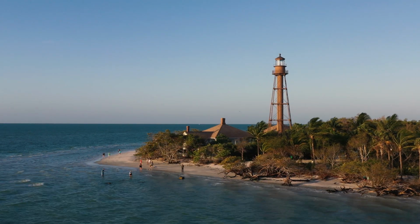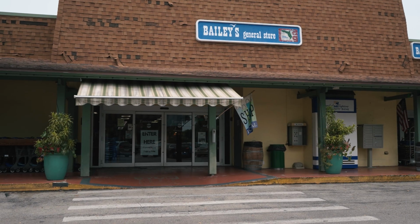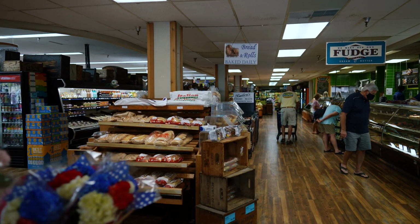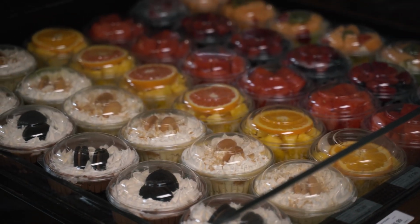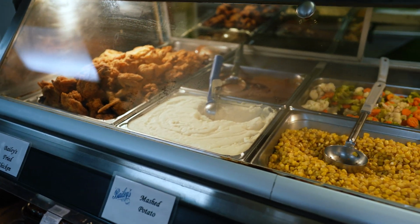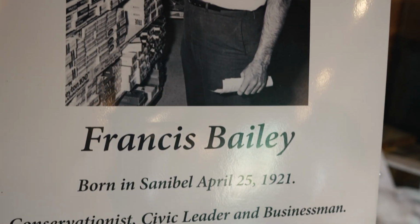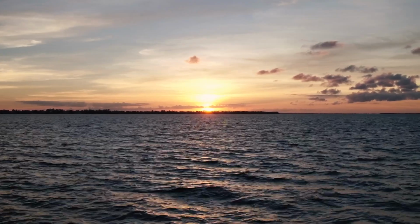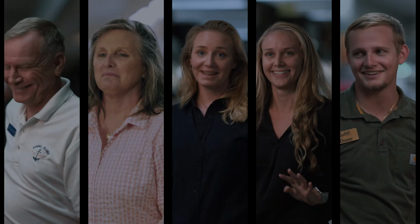Nowhere else on the island personifies the pure aura of Sanibel history, quite like Bailey's General Store. It is unusual in this day and age to have a family-owned business this large, and that's what makes it so special. But make no mistake, they have everything you could possibly need for a trip to Sanibel and Captiva. And personally, I absolutely love their chicken dinner. Francis, the second generation owner, said his goal for the future of the island was to keep Sanibel as a community and a friendly place. I venture to say that no one has perpetuated that goal more than this family.